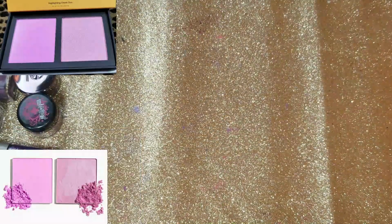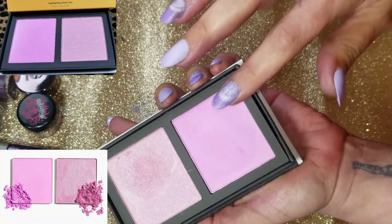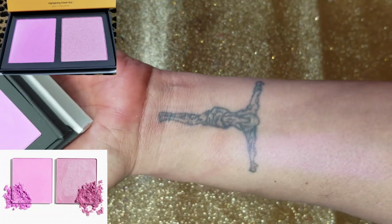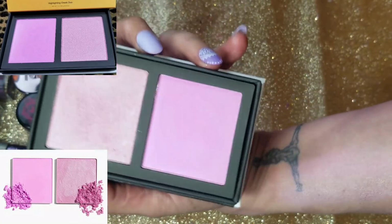Next, we have this bad boy, and this is Whirl and Swirl from Colourpop. And here's where you get into the more vibrant of the purples. This is Whirl, and this is Swirl. And one's a highlight and one's a blush. And they're really, really pretty.